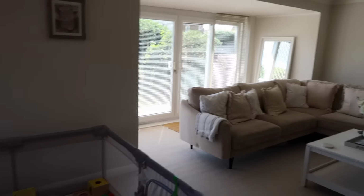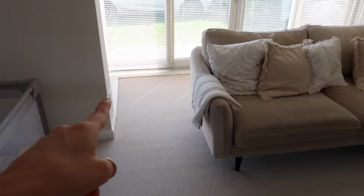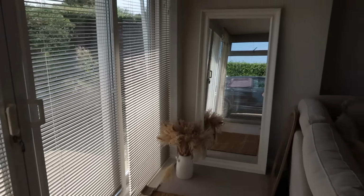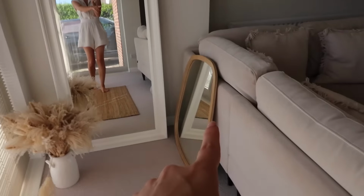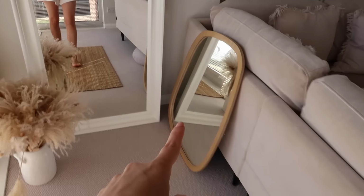It's a bit of a funny layout where it's got this bit where the window is. And then at the moment I've just propped up a full length mirror. I actually do prefer the way that this mirror looked up on that wall, which I had up in our last house.